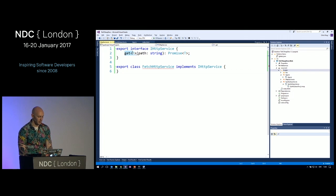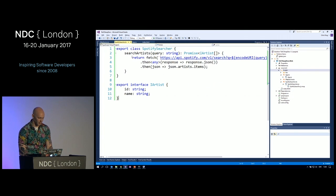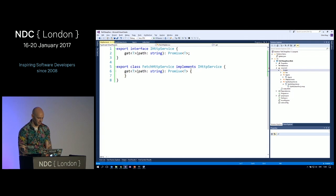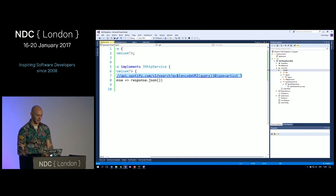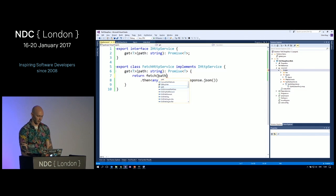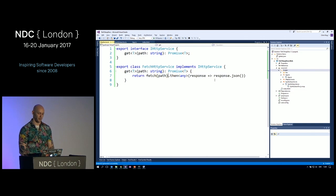So I'm going to take this thing here, shove that in here, like that. I'm going to go over to my Spotify Searcher, and I'm going to copy that, like that. So basically, I've put it all out there. I'm going to change this so it's all encapsulated in here. So I'm going to say path instead, like that. So this thing will use fetch to run off. It will then take the response, convert it into JSON, and it will return the JSON back.